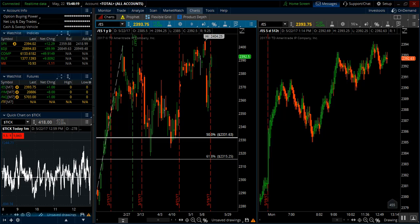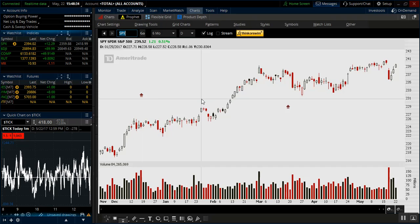Today I wanted to keep this short and sweet, and we're going to jump right into talking about how volume relates to price and how we can use volume to give us an indication of what's to come. So I'm going to flip over to my profit charts.